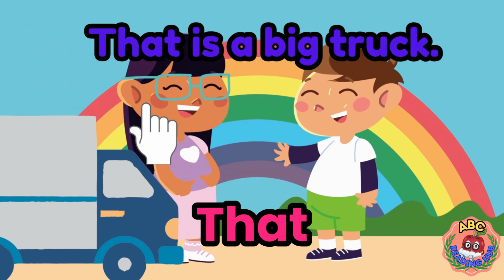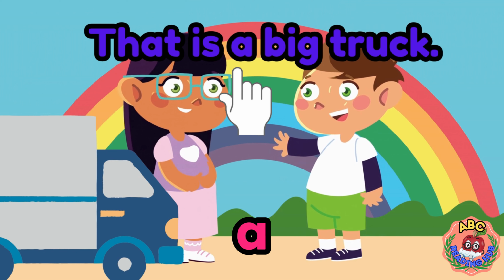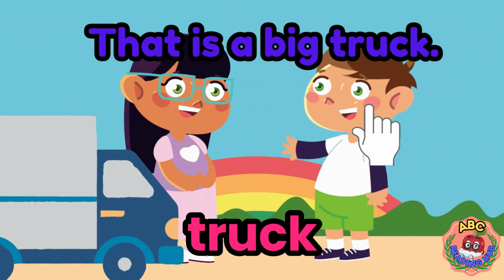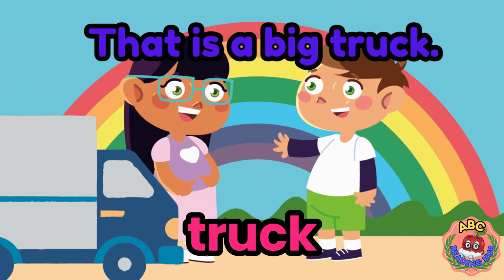That is a big truck. That is a big truck. Truck.